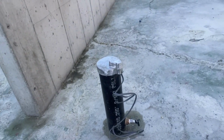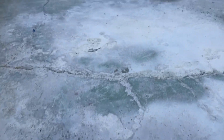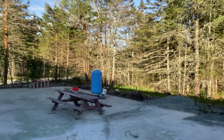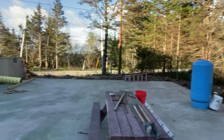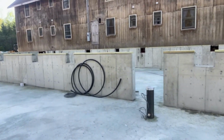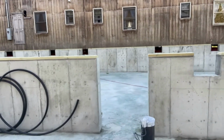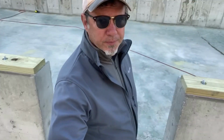We are getting the well hooked up. They already got the submersible pump down there, 170 feet, already wired. That's the 86 gallon pressure tank that will be used. And then eventually I'm gonna build a small utility shed here. This will be undercover, and then we'll have that door there leading into the crawl space.